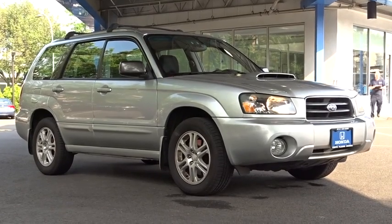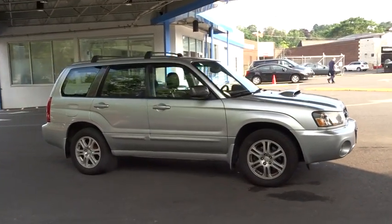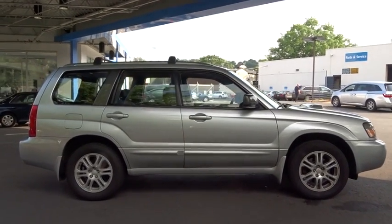The 2005 Forester. The Subaru Forester is a sensible, practical, and affordable vehicle. It has an impressive, comfortable ride and handles well. This vehicle has less than 75,000 miles. Here are some of this vehicle's great options.